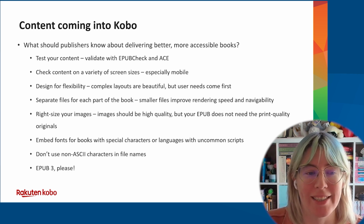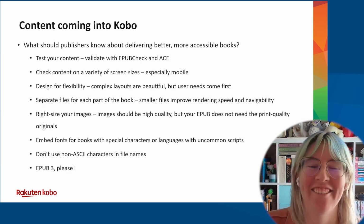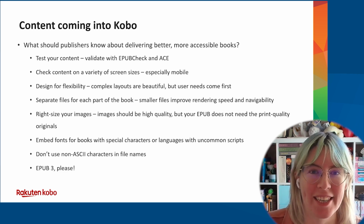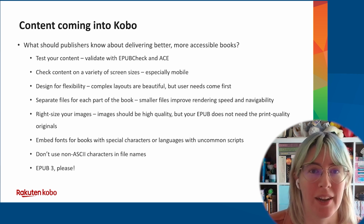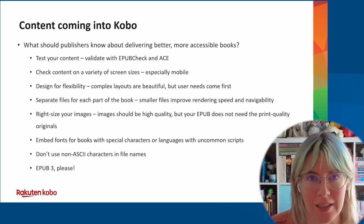And the last one is EPUB 3, please. We don't need EPUB 2 files any longer. EPUB 3 is super well supported. It is really stable. Please use EPUB 3. Please send us EPUB 3 files.